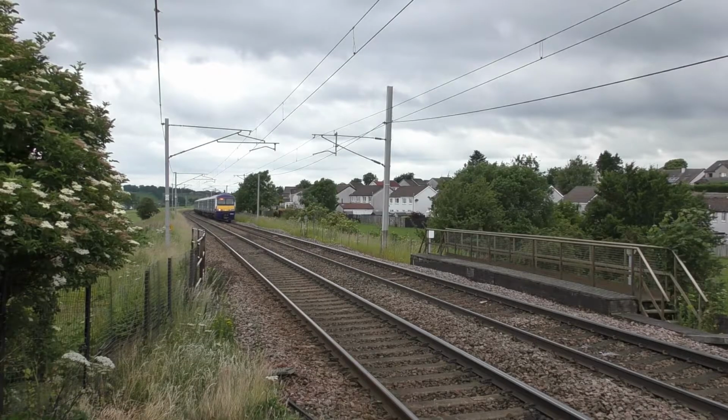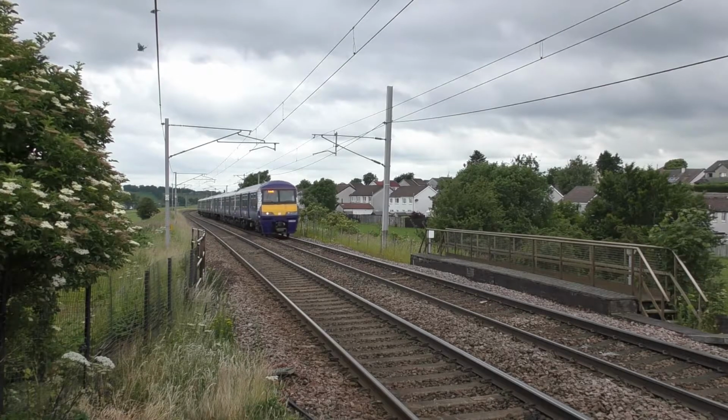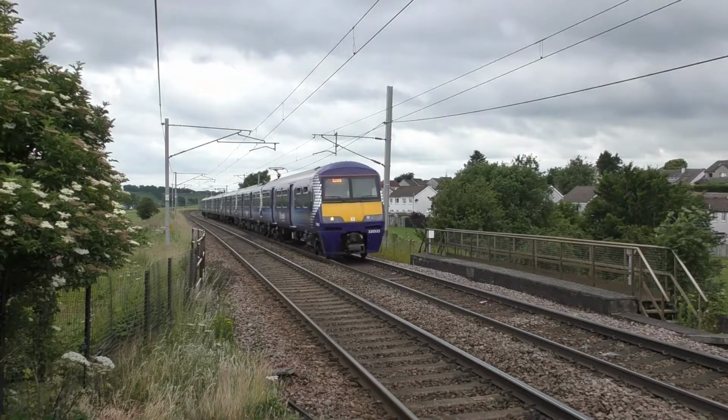Then this is 2B92, the 1711 ScotRail service to Lanark from Glasgow Central with 320322 and 318250.